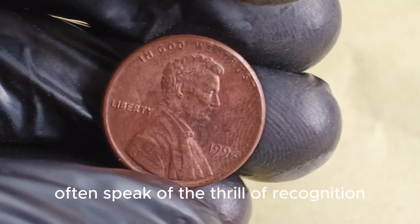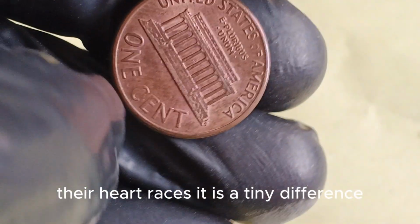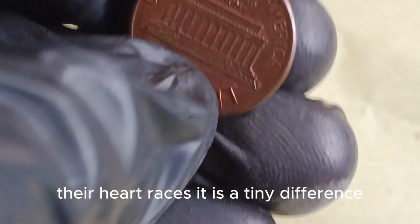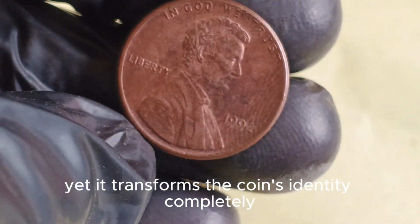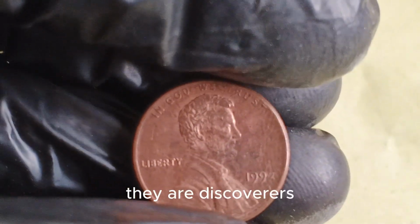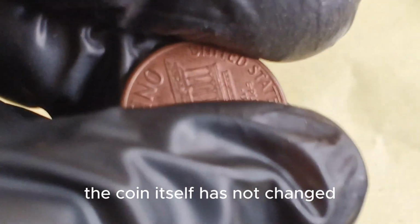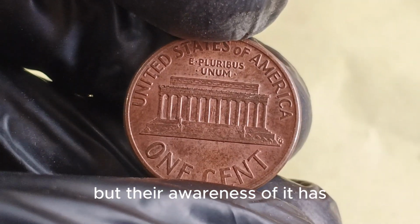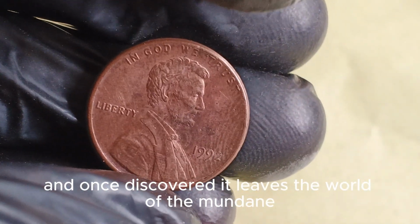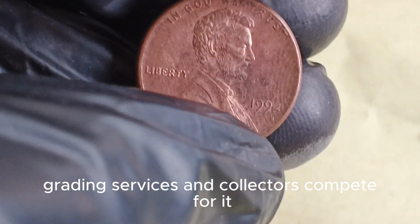Collectors who pursue the 1992 close AM often speak of the thrill of recognition. With magnifying glass or microscope, they study the AM in America, and when they see those letters nearly touching, their heart races. It is a tiny difference, a detail of less than a millimeter, yet it transforms the coin's identity completely. In that moment, they are not just hobbyists, they are discoverers, like archaeologists brushing dust from an artifact. The coin itself has not changed, but their awareness of it has. And once discovered, it leaves the world of the mundane and enters the world of the extraordinary, where auction houses, grading services, and collectors compete for it.